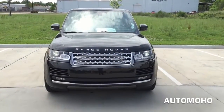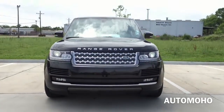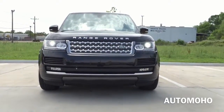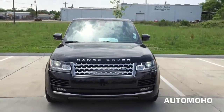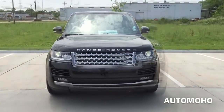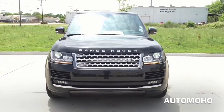The 2015 Range Rover is a large luxury four-wheel drive sport utility vehicle with seating for 5 passengers and was produced by the British car automaker Land Rover and served as its flagship model. The Range Rover was launched back in 1970 and is now currently in its fourth generation.